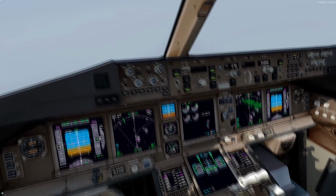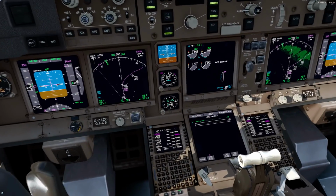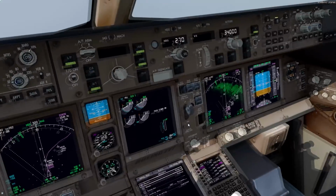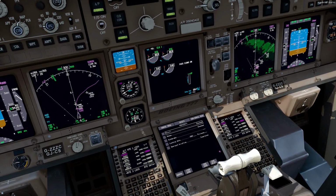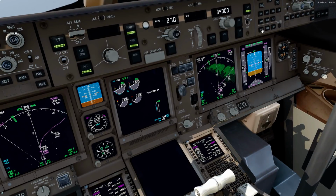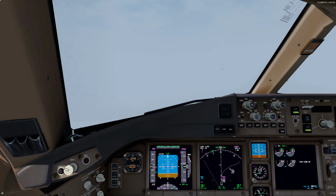Okay, let's do the after takeoff checklist. Get that out of the way. Landing gear up, checked, and the flaps are up, checked. That was pretty quick. Then we won't go back to the checklist page before the descent in around 8 hours.